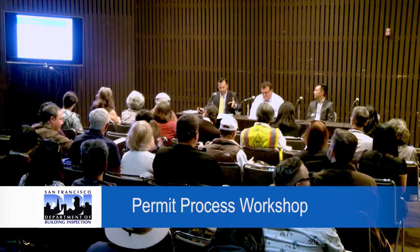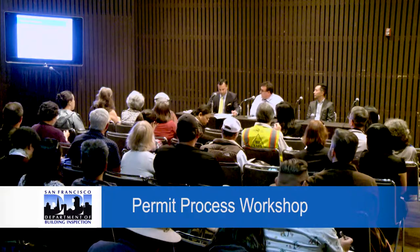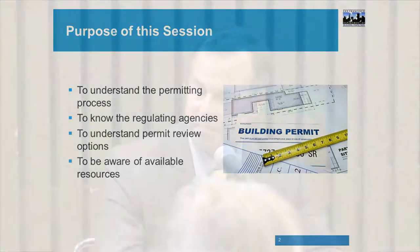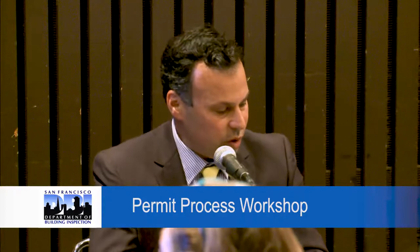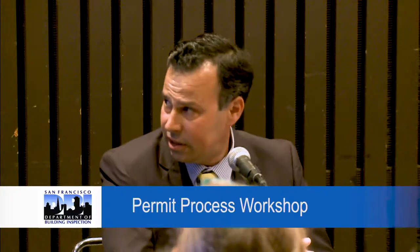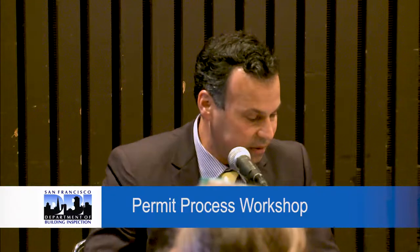The purpose of this is that we're going to hopefully leave you with a better understanding of how to navigate the building department and get a permit. We're going to take a step-by-step approach here. And we also want you to know that there are other regulating agencies. There's the planning department that reviews plans and permits, the Public Utilities Commission, Department of Public Works, and the fire department, if I didn't say that. And in some cases, the mayor's office of disability for city projects. So those agencies look at certain projects.